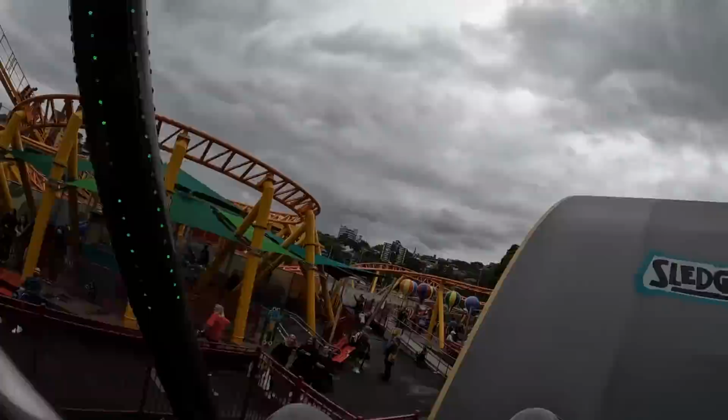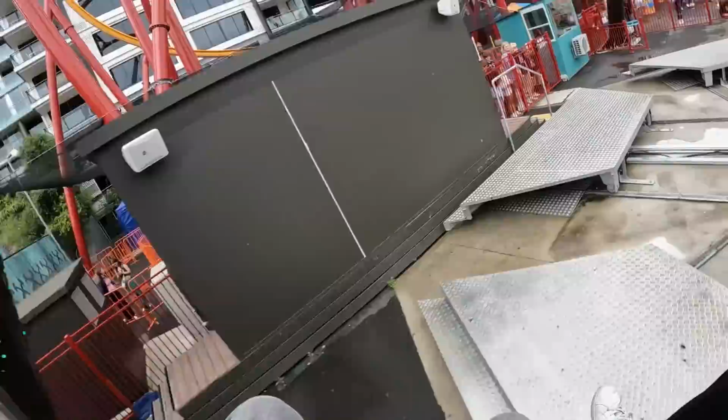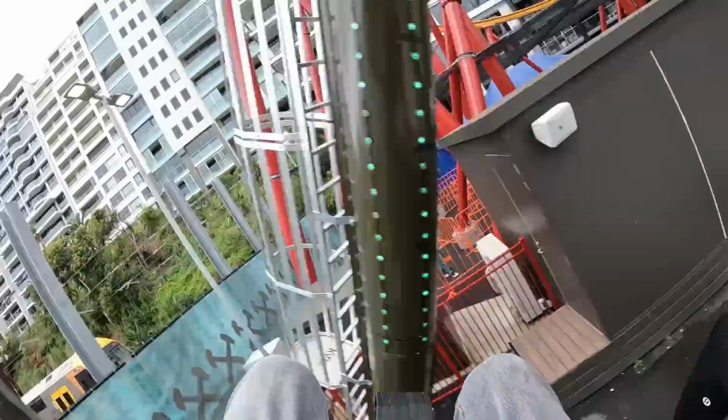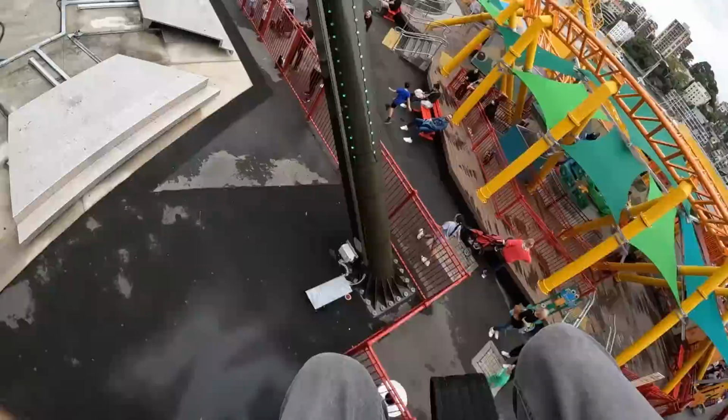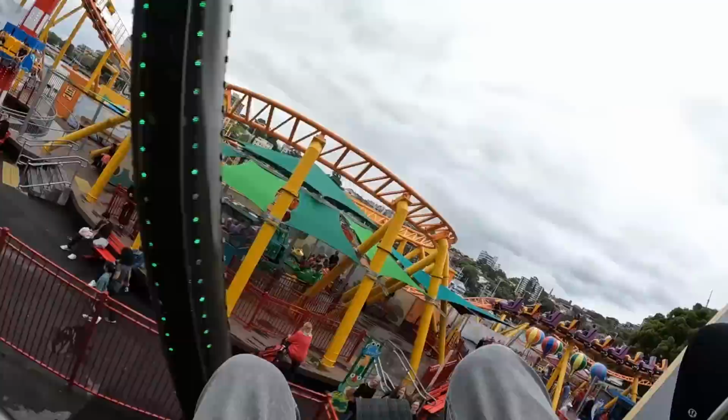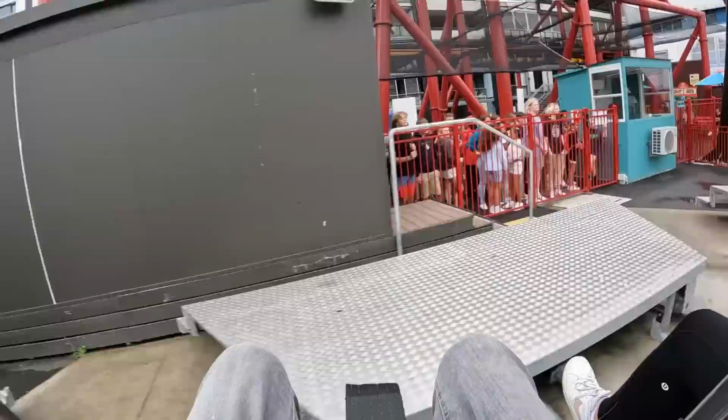Woo! Oh, what a view! Nice high one, this is. Got a bit of a screamer next to me here. Oh, there's a train, whoa! That's like the end of the train line down there. Woo! Wow! Hang time! She's loving it! Wow! Sydney Harbour Bridge!